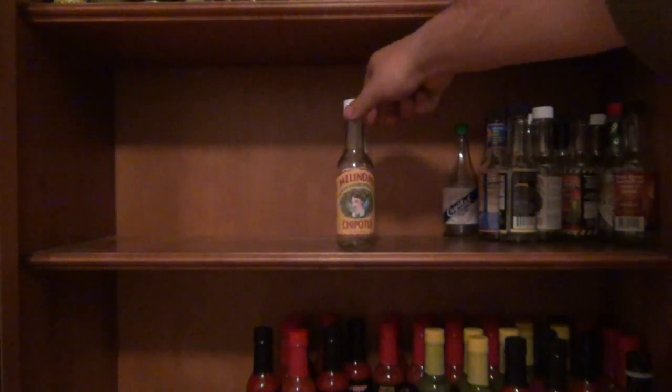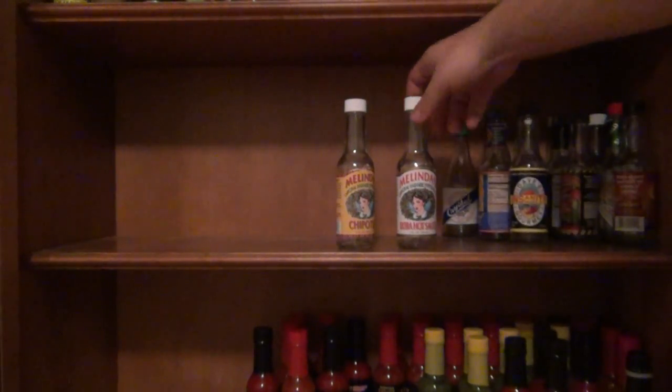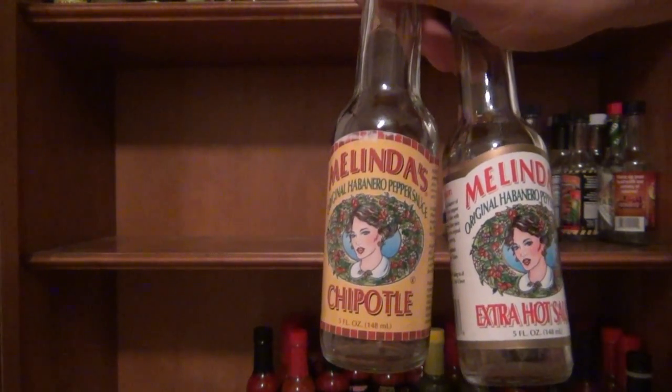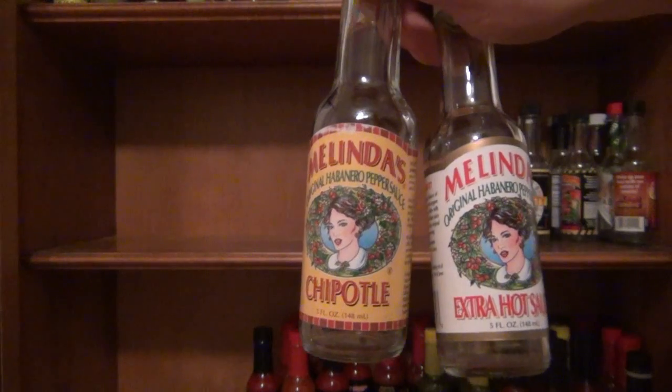Let's see, Melinda's Chipotle and Melinda's Extra Hot. Definitely good stuff. I still have Melinda's Naga Jolokia and the Red Savina versions, and they're brand new, which you'll see a little bit later.